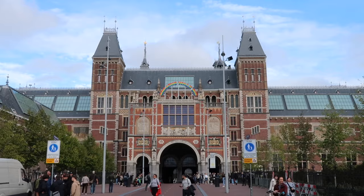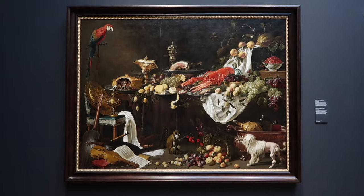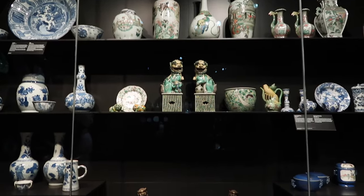We started off at the Rijks Museum, I believe that's how you say it, but they had really cool art. My favorite part was the collection of chinoiserie that they had because I'm such a big fan of that. But yeah, it was a really cool way to learn a lot about Amsterdam.